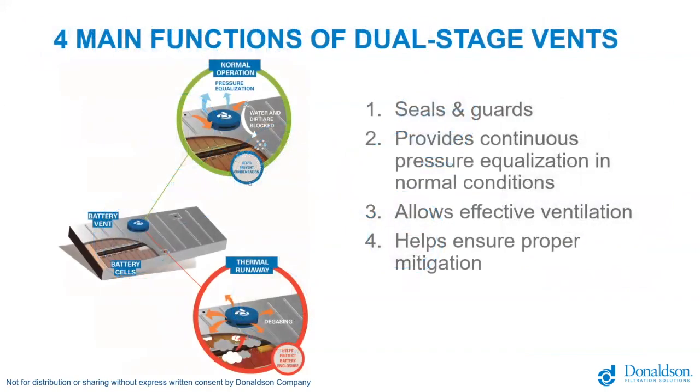Now, as we take a look at dual stage vents, there are four major functions that these have to perform. One is sealing and guarding the battery pack against water, dirt, and debris. Two, we need to provide continuous pressure equalization. So this vent needs to continue to either breathe, burst, or reseal to make sure that we're keeping the pressure constant inside this battery pack and not causing seal damage. Three, we need to allow effective ventilation. So if we have an extreme venting scenario, we're able to compensate for that extra pressure or extra vacuum. And four, we need to help ensure proper mitigation in an emergency degassing or thermal runaway event.